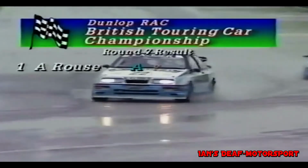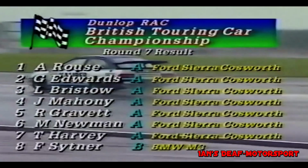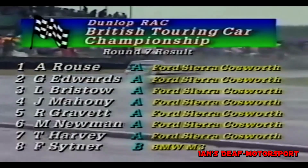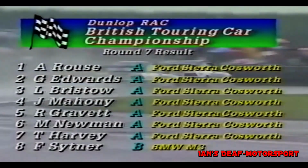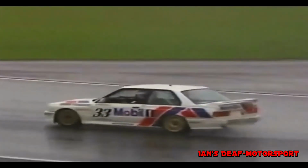And sure enough, it's Lawrence Bristow 3rd and Jerry Marnie in 4th position, as a jubilant Andrew Jeffrey takes his first ever class win in the VW. Bristow going through, Marnie with his lights ablaze. So a dominant win for Andy Rouse, an excellent 2nd for Guy Edwards, Bristow 3rd and Jerry Marnie 4th. 8th place there for Frank Sittner, and the all-important class win that preserves his championship lead at the end of a race that favoured the cautious more than the brave.